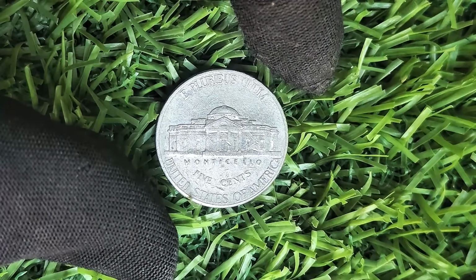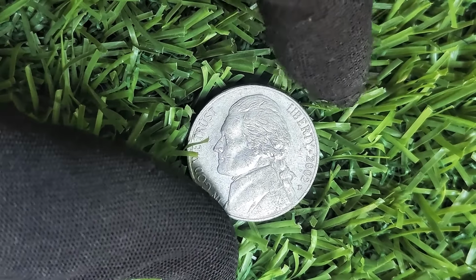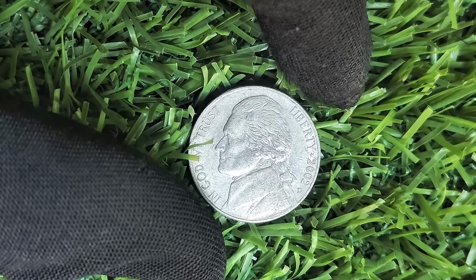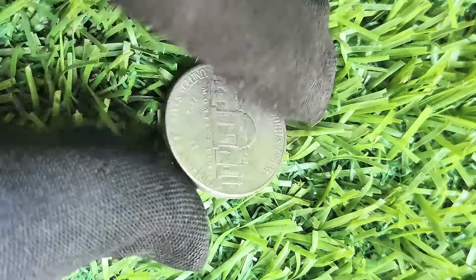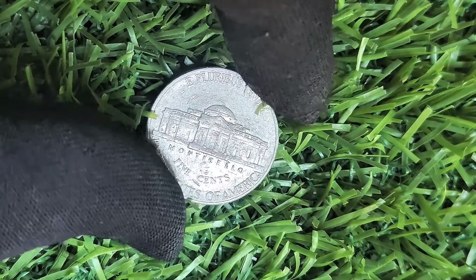But here's the catch: rare coins like this don't stay secret for long. As collectors and investors continue snapping them up, their scarcity increases, and so does their value. Time is of the essence. If you're serious about turning spare change into life-changing wealth, the time to act is now.